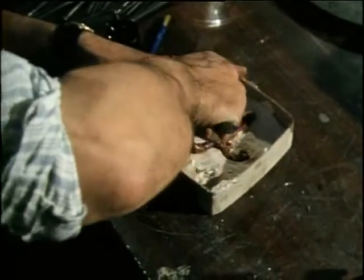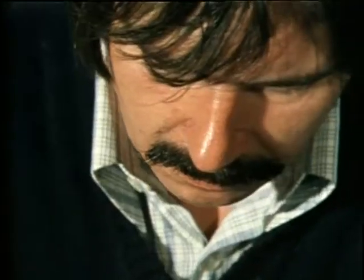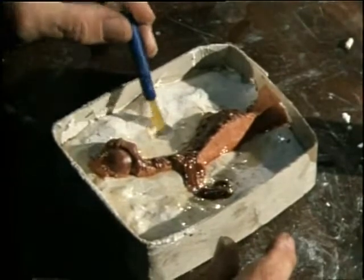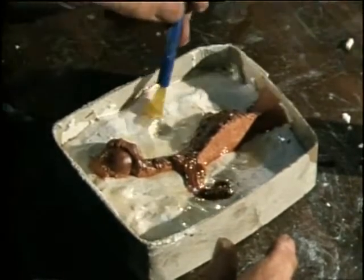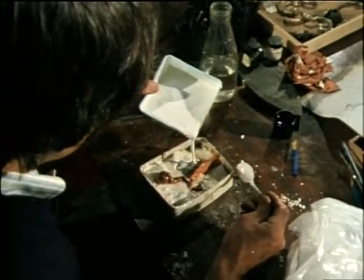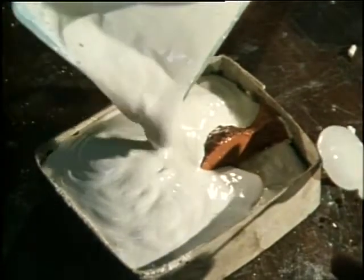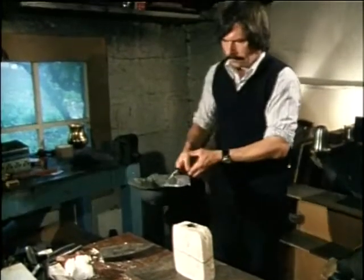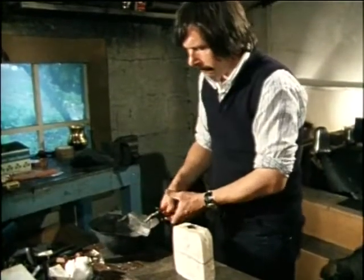The surface of the first half of the mould is coated with oil to ensure that the new plaster will not stick. Molten pewter will be used to fill the mould.